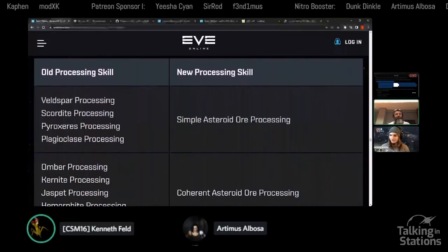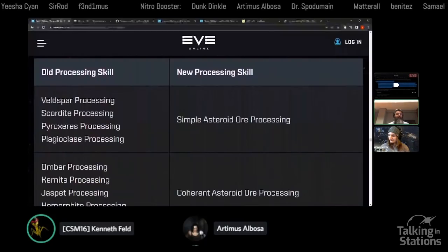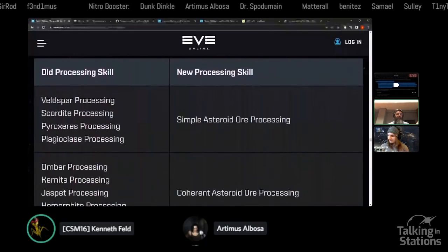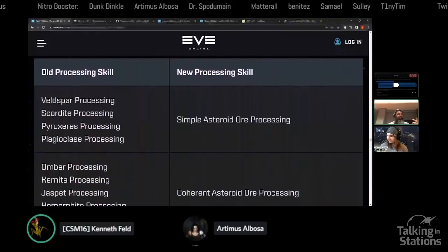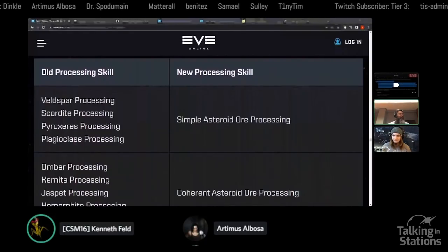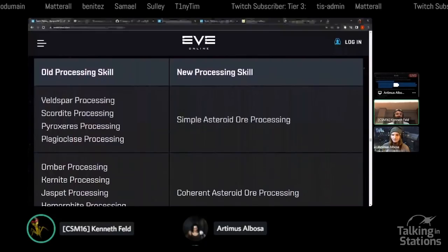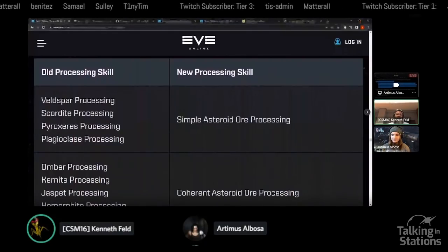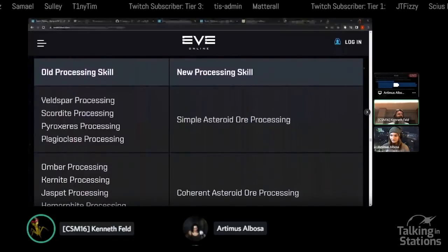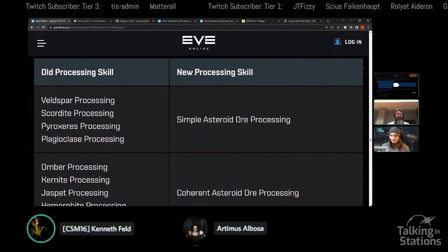This is where it's most beneficial to the new players. So under the old system, if a new player in HiSec trained Veldspar, Scordite, Plagio, and Pyro, they would have trained 1 million skill points. That's about 3 weeks, roughly, 2.5 weeks of training, something like that. Under the new plan, and they couldn't train them all simultaneously.